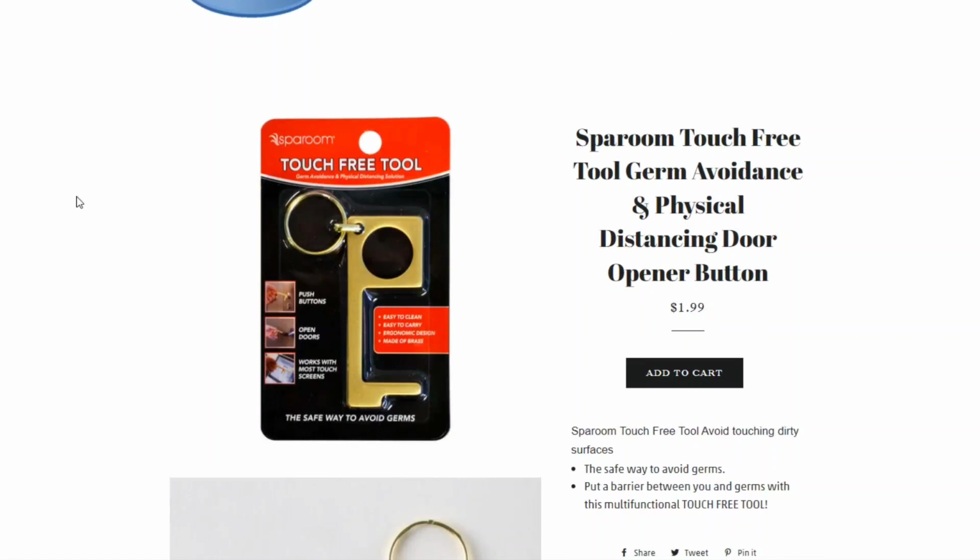Then we have these touch-free tools. $1.99 is all we're asking. We have a whole bunch of them. So if you want to give out a bunch for Christmas or for gifts or just for fun, the Spa Room touch-free germ avoidance, it can actually be used for touchscreen as well. Easy to clean, easy to carry, ergonomic design, made of brass.